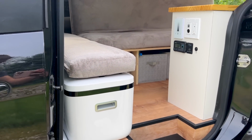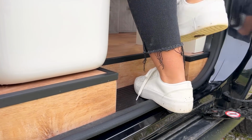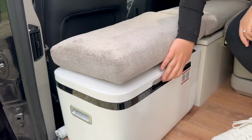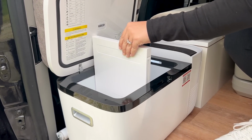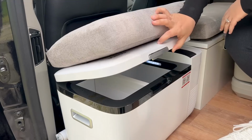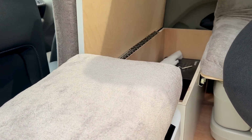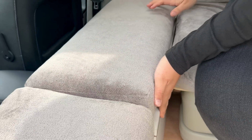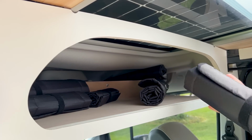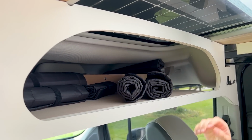We converted this Ford Transit Connect passenger van into a luxurious camper van with everything you need for life on the road. Stepping inside, on your left, is the fridge, which features a divider that allows it to function as a fridge, freezer, or both, depending on your needs. Next to it is a large storage unit that provides space for larger items. Above that, we installed an overhead shelf, the perfect spot to store window covers and other lightweight items.